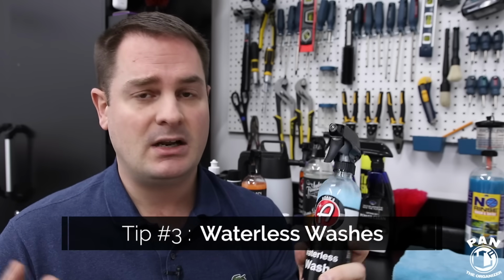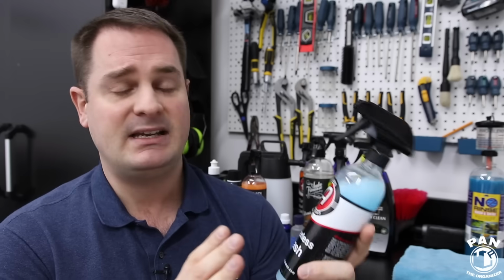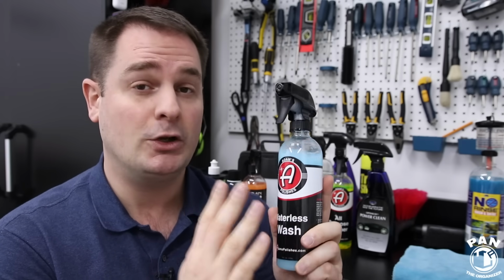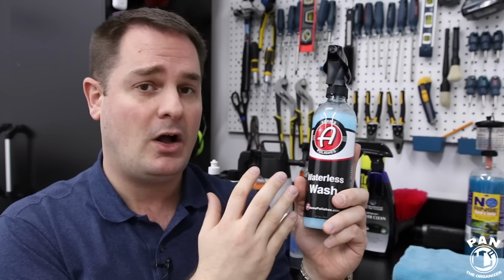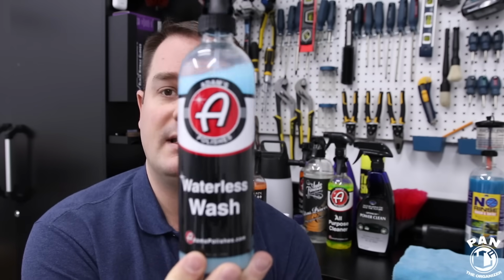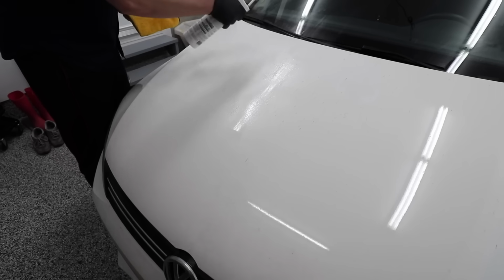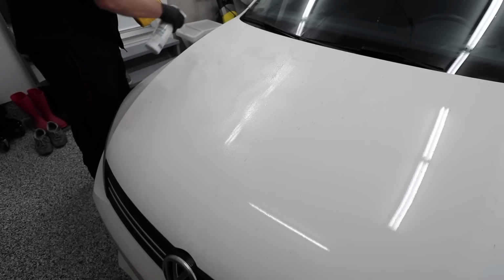Now, don't be scared, guys. If done properly, they will not scratch your paint because they contain a lot of emulsifiers and lubricants that are in there to make sure that all the dirt gets encapsulated, lifted off the surface, and it helps you glide all that stuff off with your microfiber towels without scratching the paint. So a waterless wash product like this one allows you to essentially wash your vehicle without using water. So no water implicated at all.